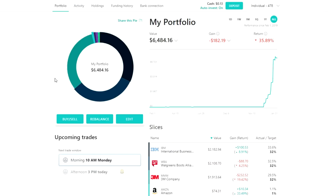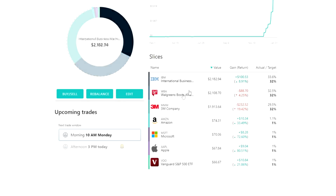All right, guys, so here we are inside of my M1 Finance portfolio once again. As you can see here, it has a current value of $6,484.16. Now, before we go any further, I do have to do a quick explanation here about why some of these numbers may look a little bit wacky. So, for example here, we see my portfolio has a value of, as we said, about $6,400, and right now we're down $182.19. However, it's showing that my return is a negative 35.89%. Now, at first, when I saw this as well, I was totally confused. And then also some of my returns down here didn't quite make sense.